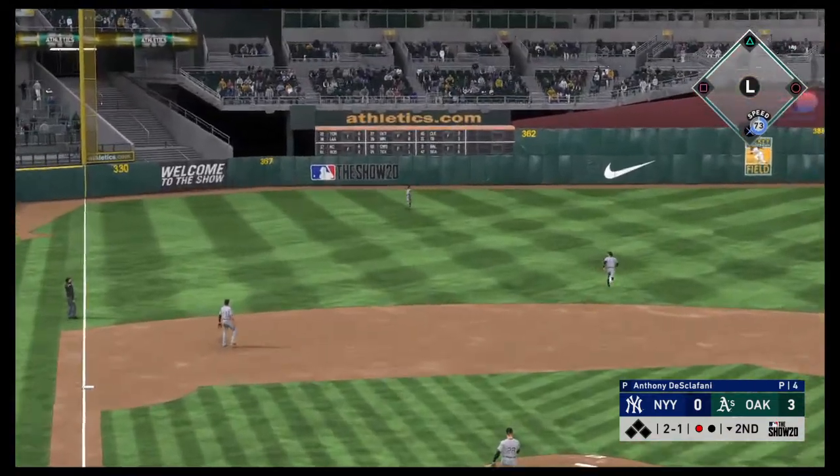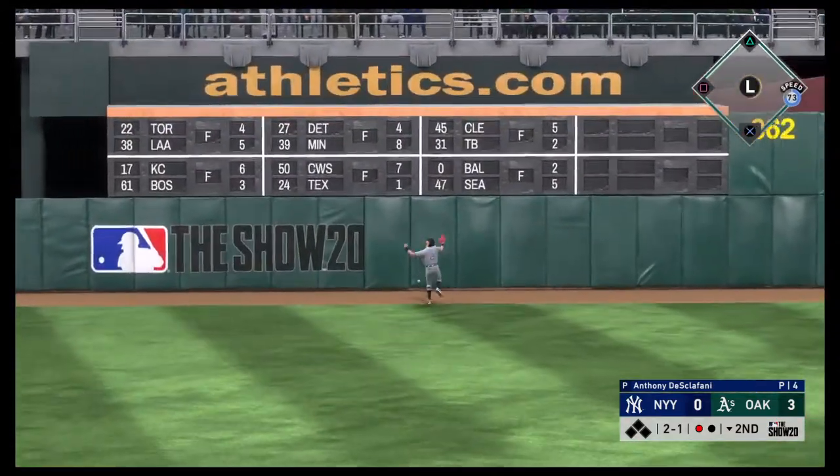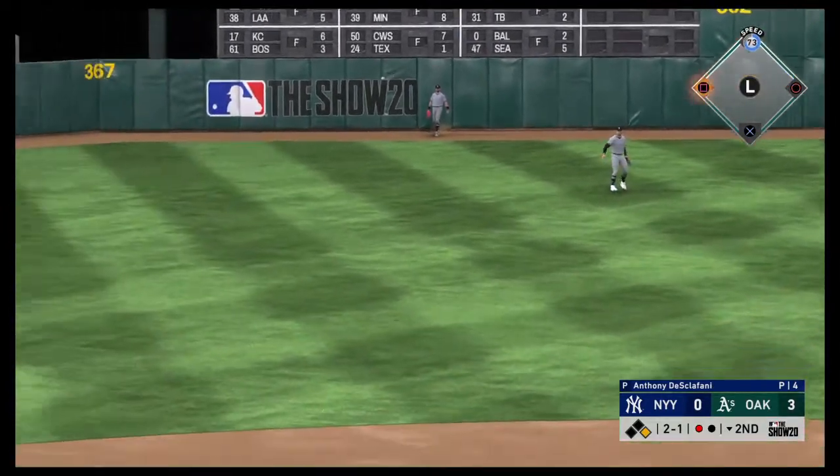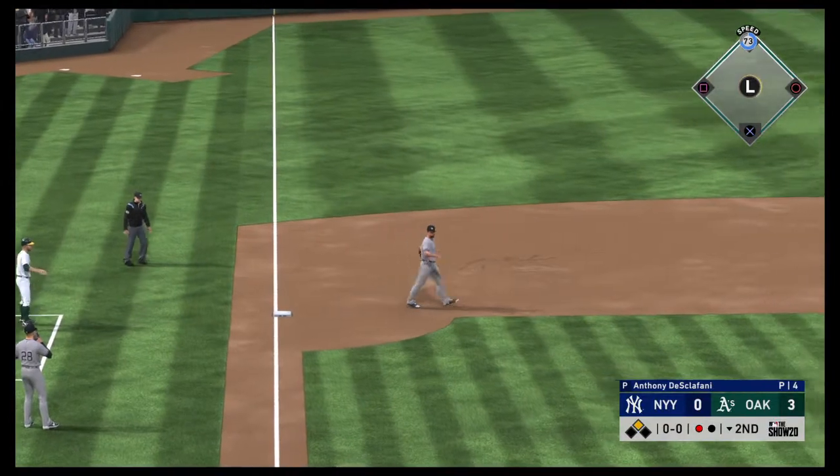Here's a huge swing by Baez and a ball sent to deep left field. A leap, but this is out of reach and off the wall. And he'll reach second now with one away.